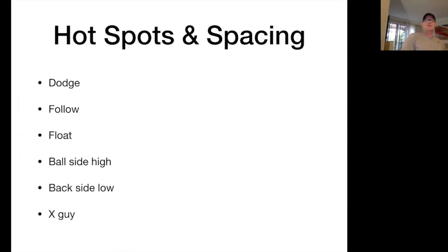So let's talk a little bit about hot spots and spacing. Spacing in any offense is so important. And in the 1-4-1, you've got the spacing involved with the adjacent players and the crease players. But you also have these hot spots.